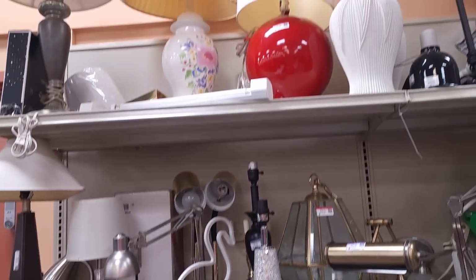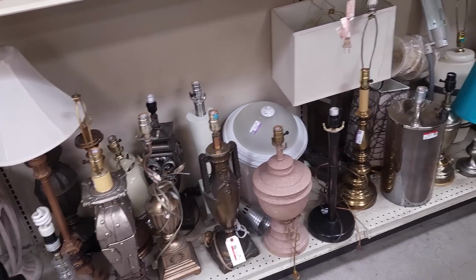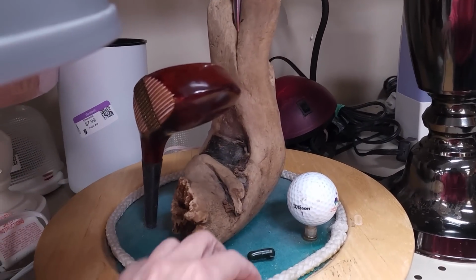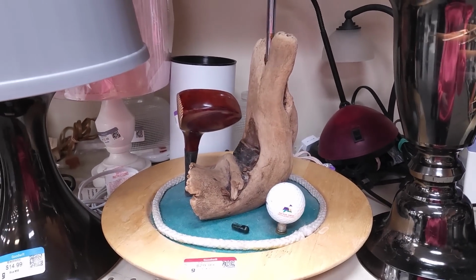See if there's any interesting lamps. Nothing real eye-catching today. Oh, here, this is the one that was here last time. A little more up close and personal. It's just a little bizarre.